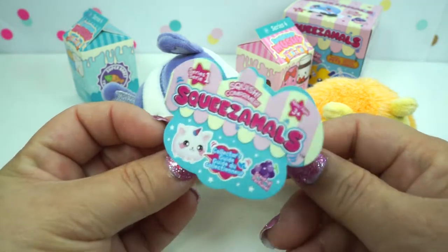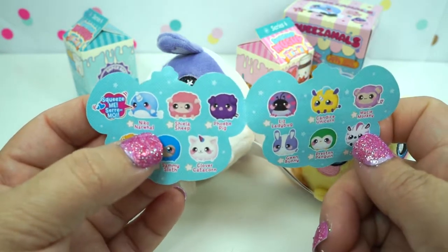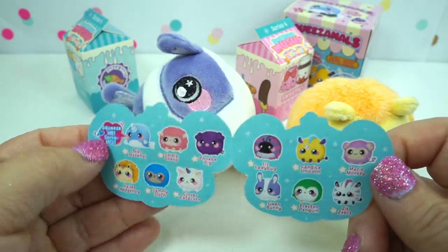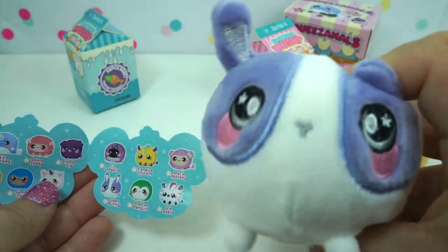Ooh, I forgot to show the collector's sheet. Here are all the ones that you can get. See, I wanted that Nico narwhal, that one. Ooh, he's so cute. Oh my gosh, look at that sheep. Woo! Her name is Haley and she's a hedgehog. And this one is Gwen Bunny.